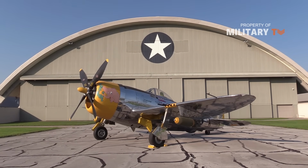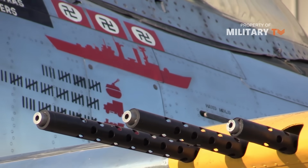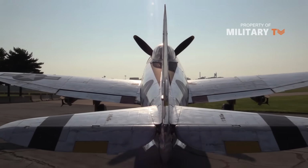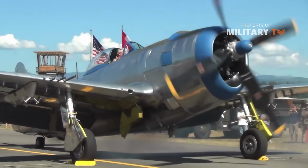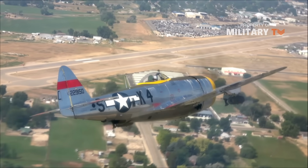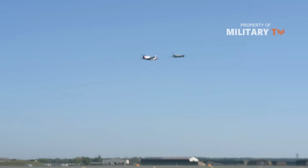Number 9. Republic P-47D Thunderbolt. Flown by the US and several other Allied forces during the war, the P-47D was mostly used either as a bomber escort or for its remarkable ground fighter capabilities. Each one was heavily armed with 8 .50 caliber machine guns and 2,500 pounds of rockets or bombs.